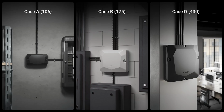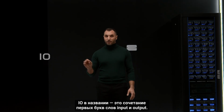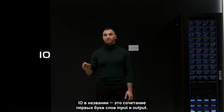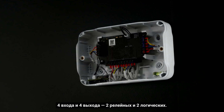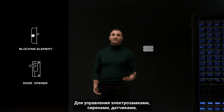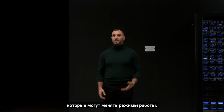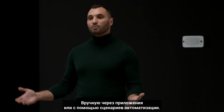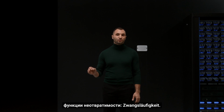The device is installed into Ajax case A, B, or D. I/O stands for inputs and outputs, and 4x4 is the number of them. As for outputs, there are 2 relay and 2 logic ones. They control electric locks, sirens, detectors, with switching operating modes, and more. All can be managed manually via apps or automatically via scenarios. With the I/O module, you can configure the unavoidability feature.